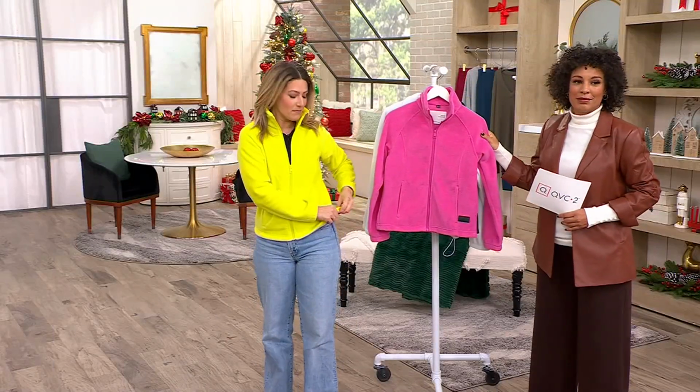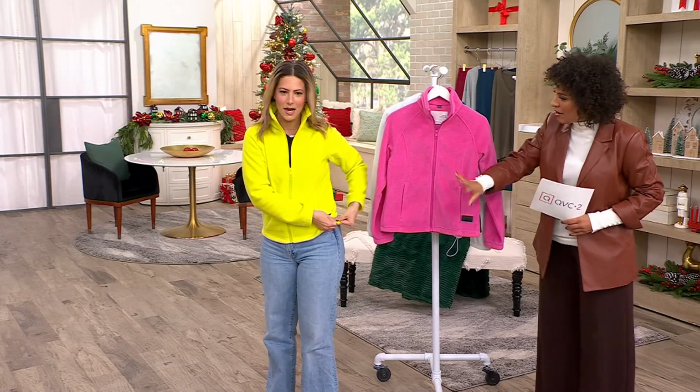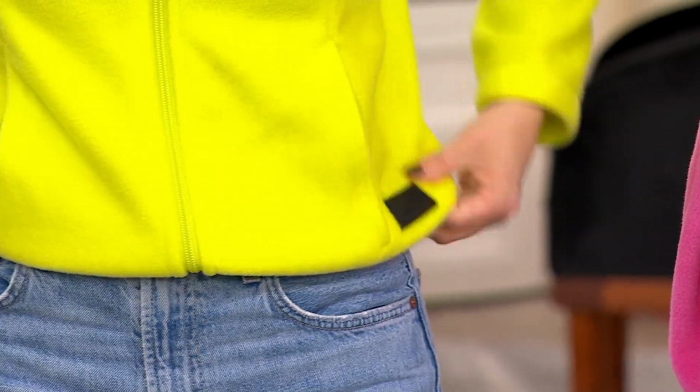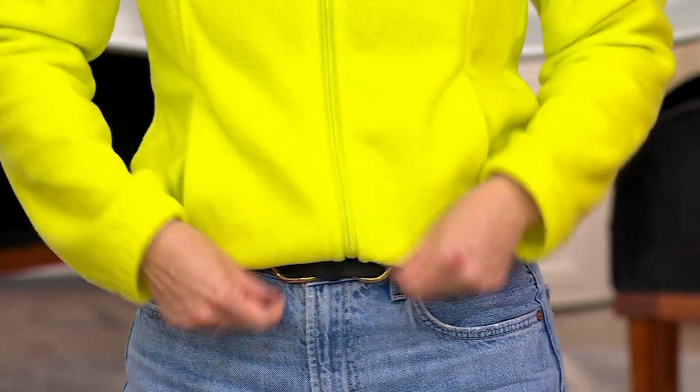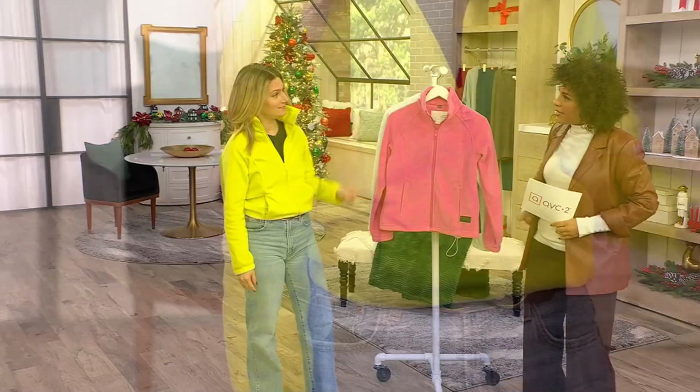And then my other favorite feature is this drawstring on the bottom here, which again is the same color. I can tighten this, and then I always like to tuck this underneath. I find it gives it a fun sporty look. Yeah, and also you're not getting any cold breeze getting into your kidneys.